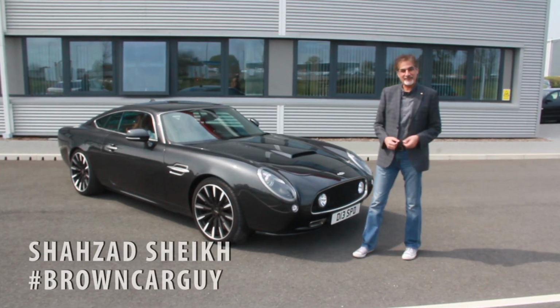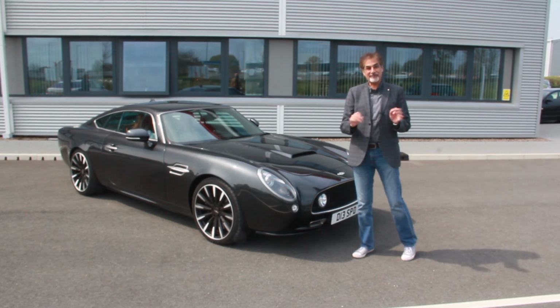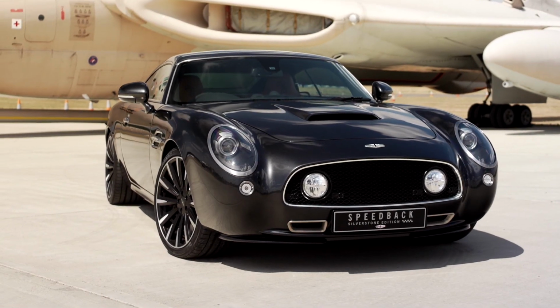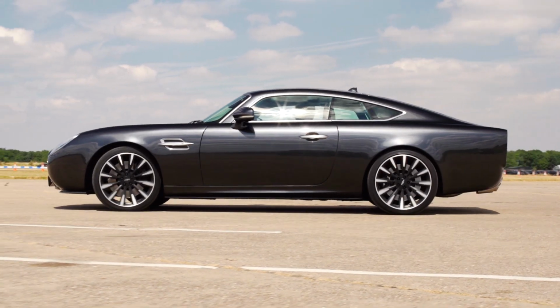Hi guys, we're here at David Brown Automotive in Silverstone, and guess what? We have a Speedback GT. Now this is the Silverstone edition, and to tell you a little bit about the Speedback GT, it's a coach-built car. It's like a brand new car, but it looks like a classic car.